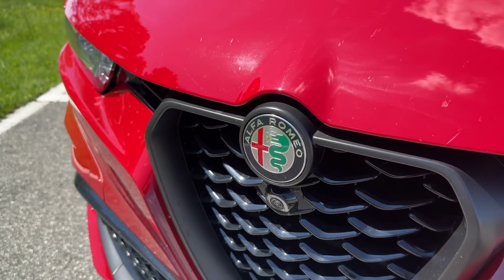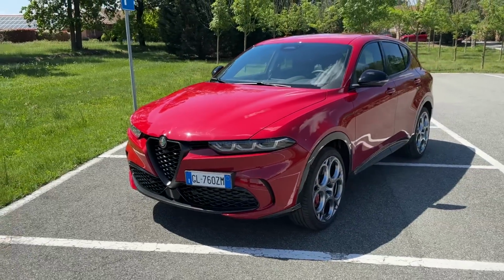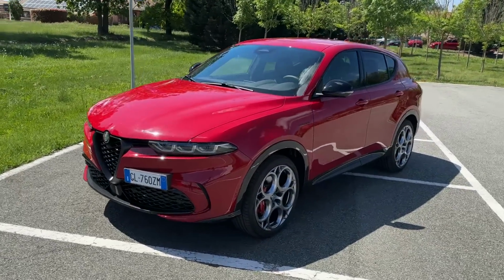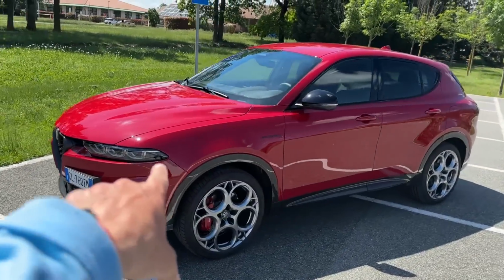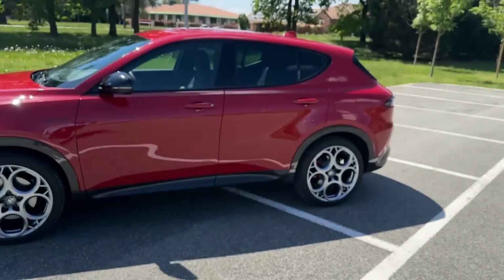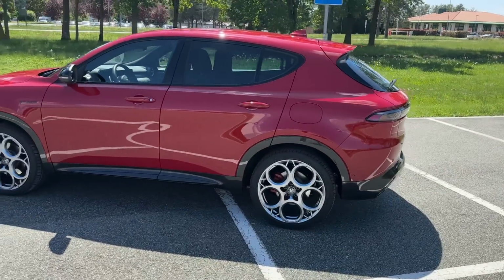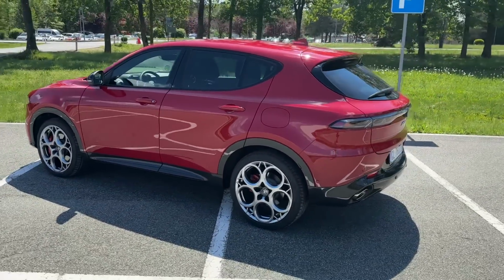Hey guys, meet the 2024 Alfa Romeo Tonale, and I'm here at the proving grounds of Alfa Romeo just outside of Milan, Italy, to do a complete review of this. So we're of course going to go under the hood, we're going to look inside, we're going to look in the back, and we're going to go for a drive. And at the end of this video, I'm going to tell you exactly what other cars this competes with.